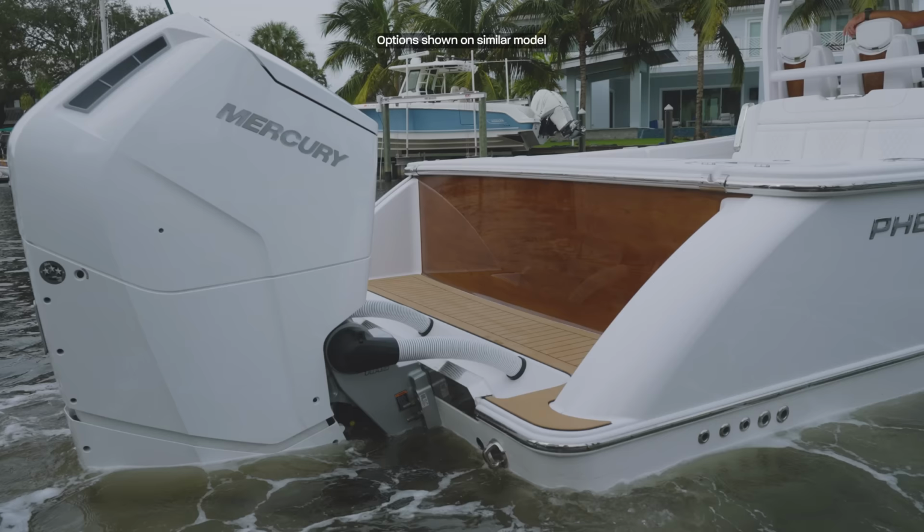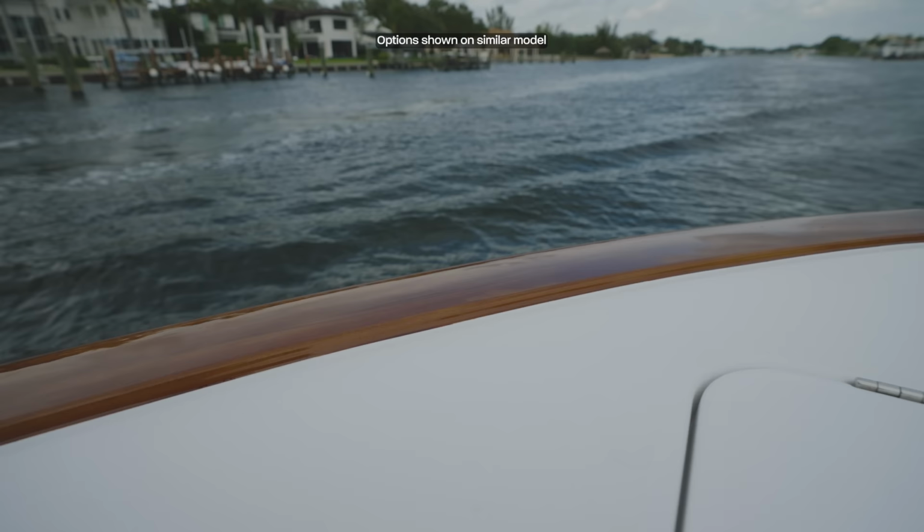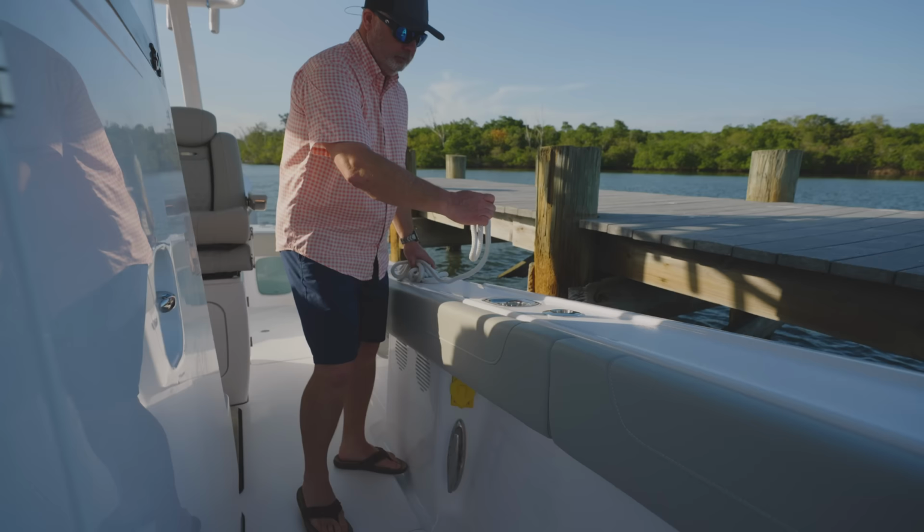For the ultimate custom yacht look, we offer Fautique packages for the transom, seat backs, helm pod, and bow tow rail. Keeping the elegant and classy style, we've built in custom Phenom hawse pipes that lead to the Gemlux 10-inch pull-up cleats located midship and aft.